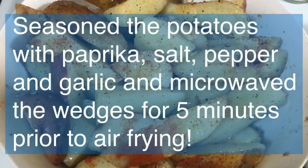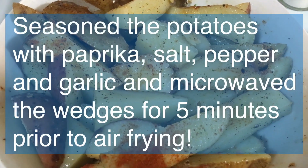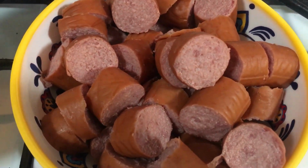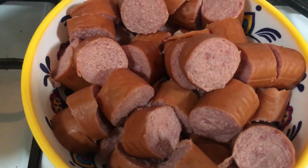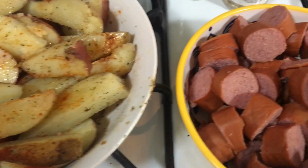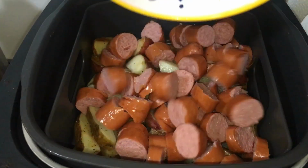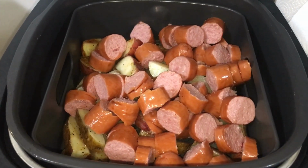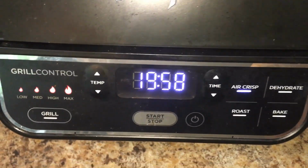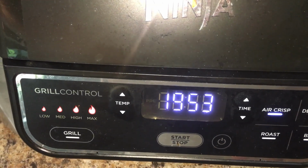For dinner, I cut up some potato wedges and put a little bit of olive oil on them, some spices and paprika, and then I cut up some turkey kielbasa. I'm going to cook them in the air fryer for about 30 minutes at 400 degrees, and they should come out nice and crispy. I'm adding the potatoes and the turkey kielbasa to the air fryer, and then I will close the lid, and it will cook for about 20 minutes. We'll see how it goes after that.